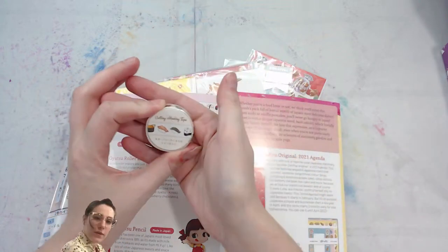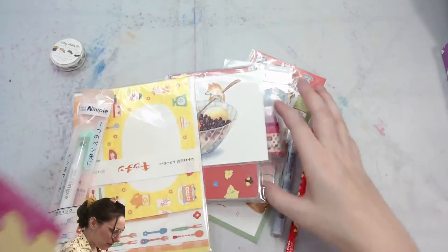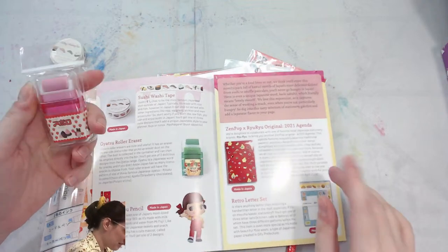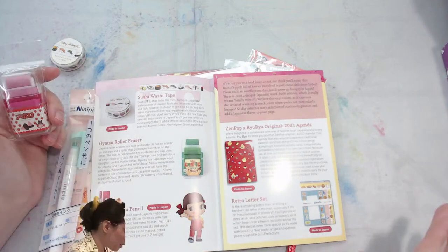240. And we'll open this and take a look at it in a minute. So next is the Oyatsu. There we go. Roller eraser. And I'm going to try what Jill suggested because I never can get these to work. That seems like so much smarter than what I'm doing.